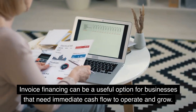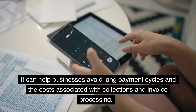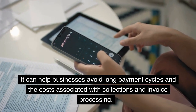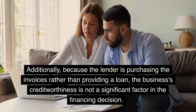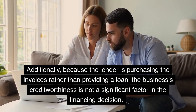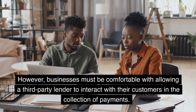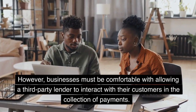Invoice financing can be a useful option for businesses that need immediate cash flow to operate and grow. It can help businesses avoid long payment cycles and the costs associated with collections and invoice processing. Additionally, because the lender is purchasing the invoices rather than providing a loan, the business's creditworthiness is not a significant factor in the financing decision. However, businesses must be comfortable with allowing a third-party lender to interact with their customers in the collection of payments.